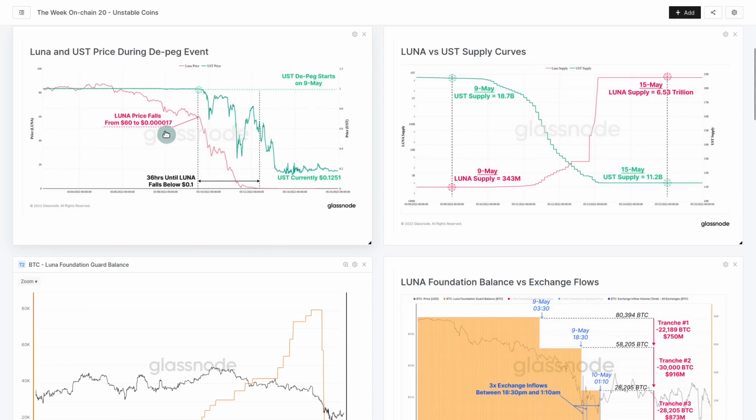And from that point onward, it's essentially collapsed down to the point where we now have 4 leading zeros and then a 1. So really, this thing essentially went from $60 to 0 over the span of about 36, 48 hours. So a very, very significant collapse. And we can see that the UST peg failed to be held all the way down. At the time of writing yesterday, it was trading about 12 cents rather than $1. As I checked this morning, it was closer to about 7 cents. So this thing is continuing to devolve.